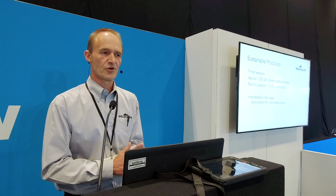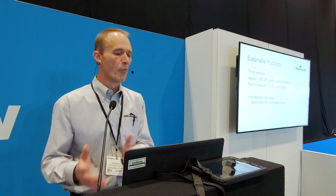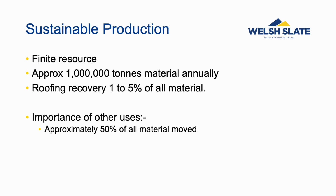So I said we'd talk about sustainability. It's quite a peculiar thing to talk about when you're digging a resource out of a mountain. But everything is finite in the end, unless it's grown. So it's how we're being more sustainable. We move about 1 million tons of material annually, and of that, only about 1 to 5% makes roofing slate. We're probably at the moment closer to the 2% in reality. That makes sustainability even weirder. It focuses the importance, therefore, on the use of other materials, or that material for other uses, I should say.